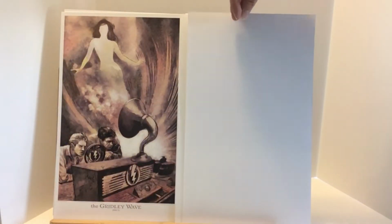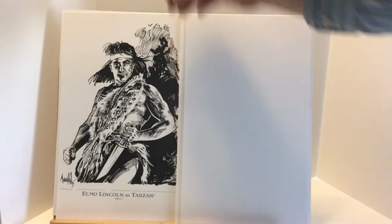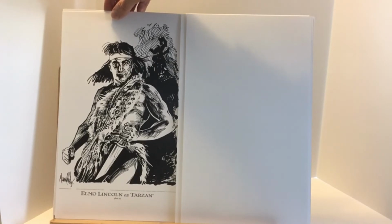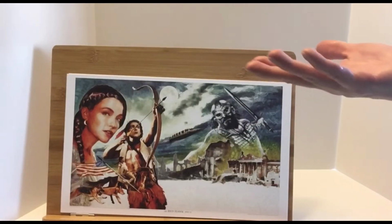Here's one of the Gridley Wave, and that's a nice piece. Here's one of Elmo Lincoln, who was the actual original screen Tarzan. He starred in the 1918 Tarzan of the Apes silent film, which I recently did a review of. Really cool piece. And so the next couple pieces were a bit of a surprise to me.